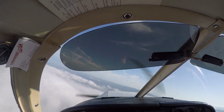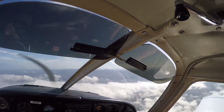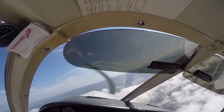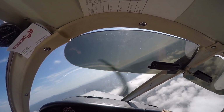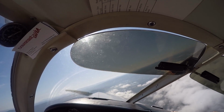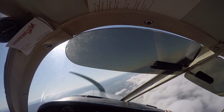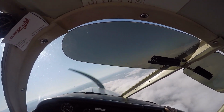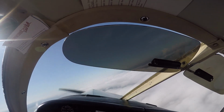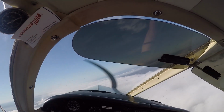Let's go the other way. We'll go back around this way. So watching the nose. Okay, watching the nose. I'm going to take my hands off. So watch that. See how that nose dipped down? So a little less bank, then bring back some more pitch, bring the bank back in. Yep, there you go, back to your 45. You see how changing that pitch? This is what we're after. Look at this. Look at our speeds and stuff.